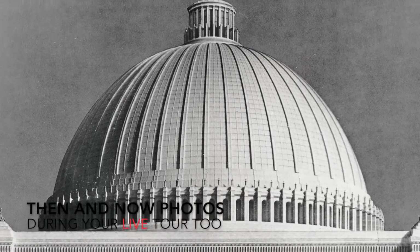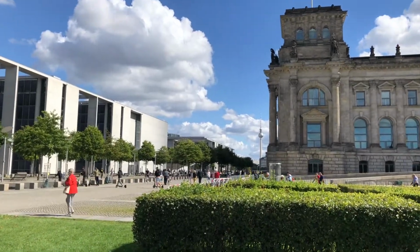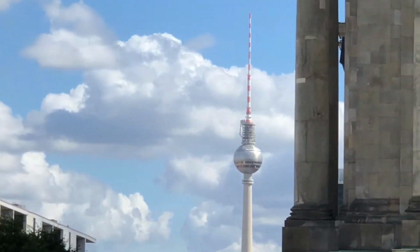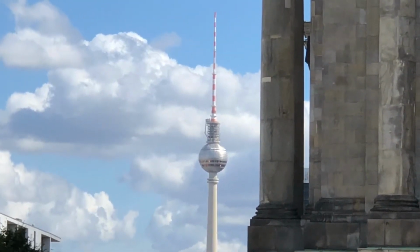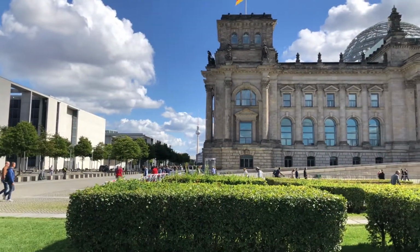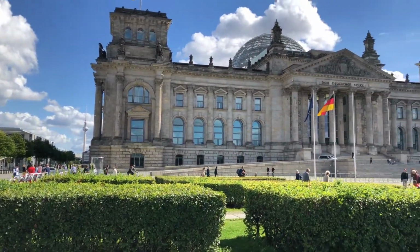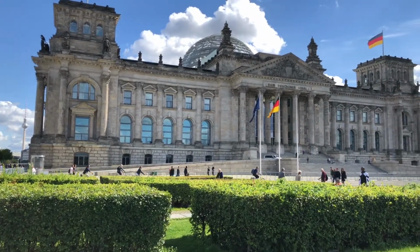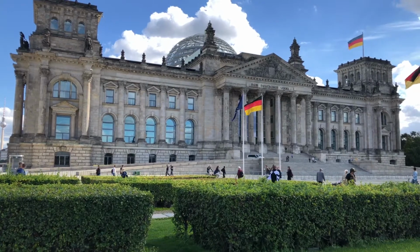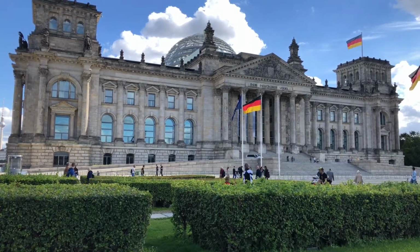In fact, if we just swing round over here, in the distance you can see the famous TV tower built by East Germany. The domed hall would have been as high as halfway up that red and white spike. And just in front of where the Berlin Wall used to be is the famous Reichstag, again leading a united, democratic Berlin and Germany. A hugely symbolic building, the Parliament building of today's German government.